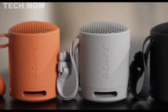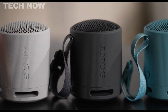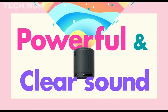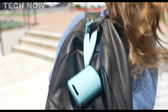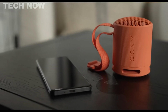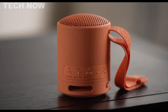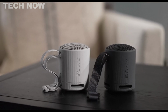In terms of connectivity, the speaker supports wireless Bluetooth, allowing users to connect and stream music easily from compatible devices. With a range of up to 131 feet, users have flexibility in placing the speaker for optimal sound enjoyment. The battery life of up to 16 hours ensures extended usage without the need for frequent recharging. A USB Type-C port facilitates convenient charging, and an indicator keeps users informed about the remaining battery life.